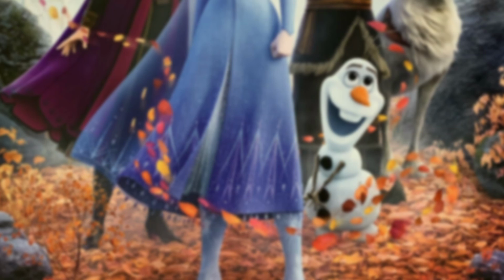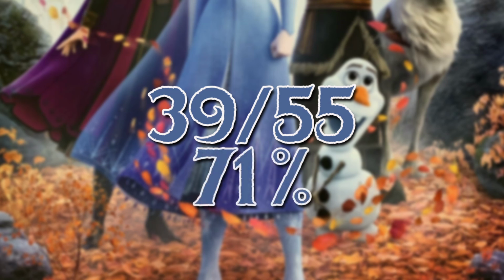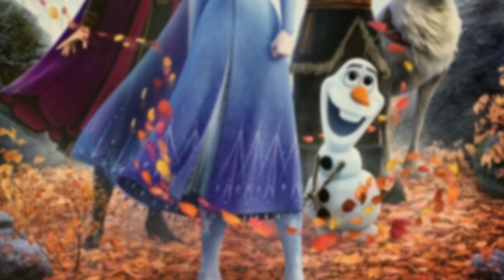So, in conclusion here, for the Frozen 2 exclusive wave of pops here that will be included, of course, with the common wave as well, but these scores are different here. For this one, it's going to be out of 55, and for this one, it earned a 39 out of 55, and that translates over to a 71%, which is a very good score here. That's really well done. For the common Frozen wave, this one did score higher.